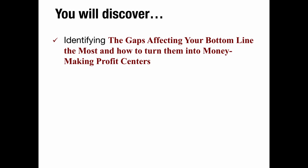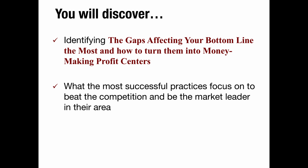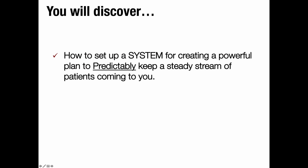So in this presentation, we're going to identify the practice gaps that most affect your bottom line and how to turn them into money-making profit centers. And you'll discover what the most successful practices focus on to beat the competition and be the market leader in their area, as well as how to set up a system for creating a powerful plan to predictably keep a steady stream of patients coming to you.